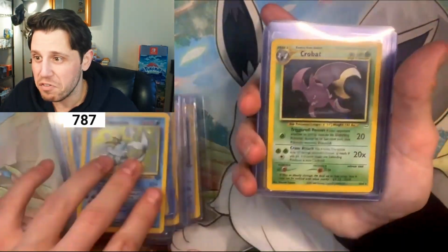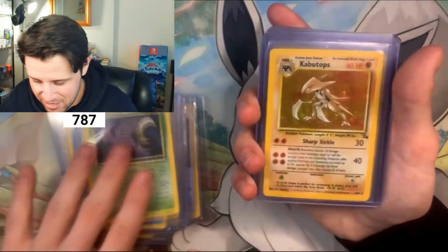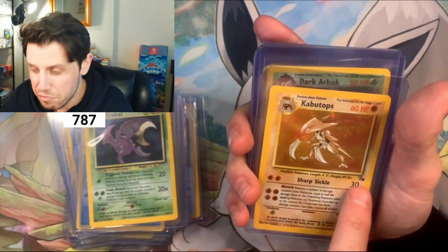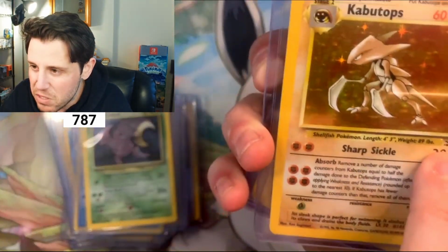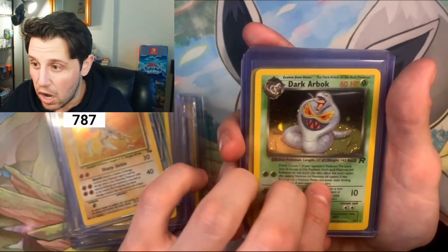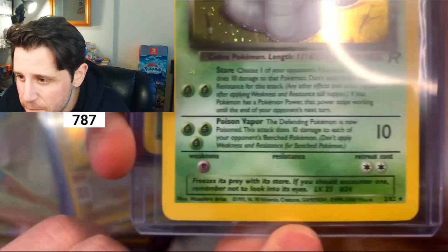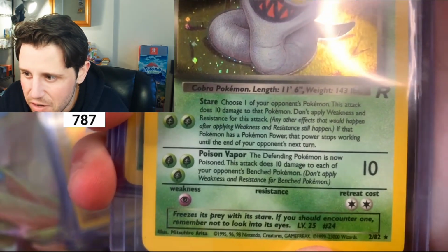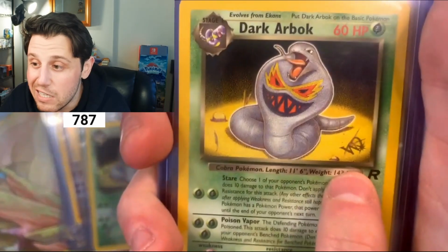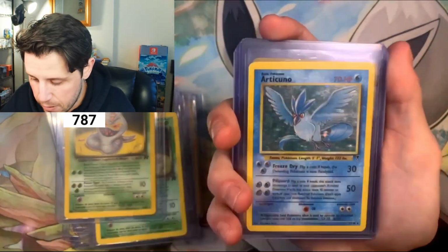The Vaporeon from Jungle. Crobat from Neo Revelation. We got the Kabutops, really classic and nostalgic, from Fossil. See that? It's a little bit different from the Japanese one. There's no kind of border to it. Dark Arbok from Team Rocket, baby, the holo. And it does have the 23,000 error, if you can see that. So that's interesting. Another one. And then we got a W stamp. That's the Wizards of the Coast stamp.